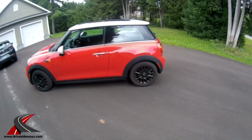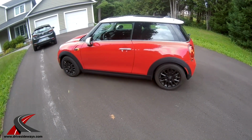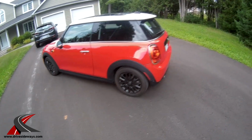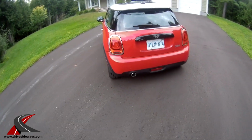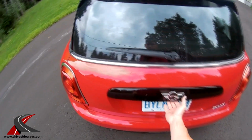They've improved the suspension, I find, since previous cars. I used to find them way too stiff for the average person. But this one, I've been driving around. I've done almost 700 kilometers in it, and I have really no complaints about it. New LED tail lights on this thing are really cool.